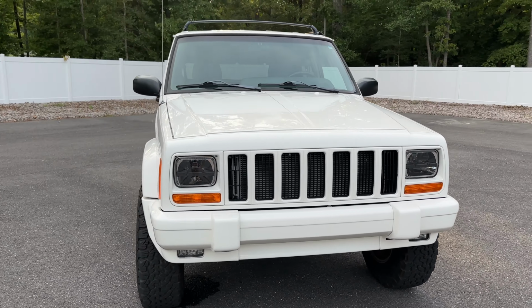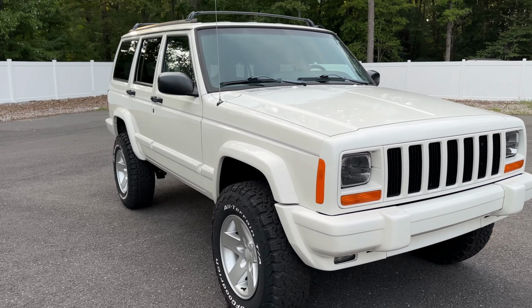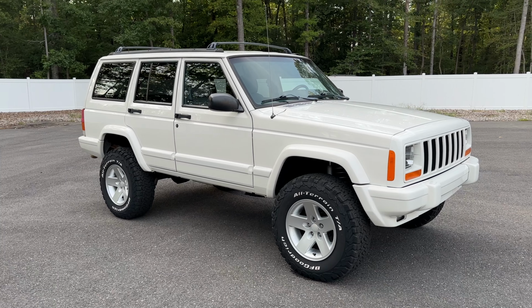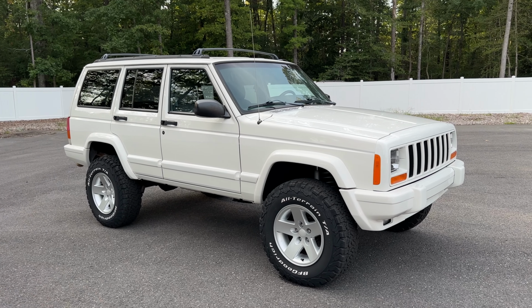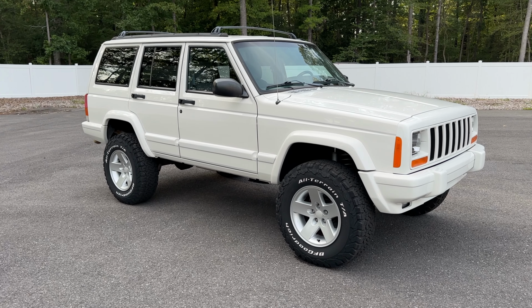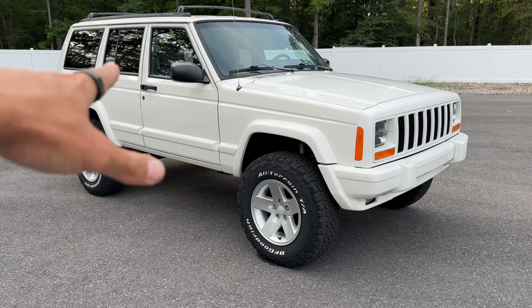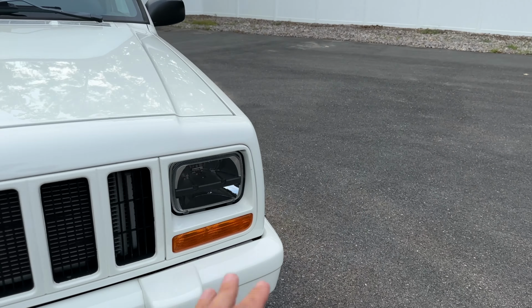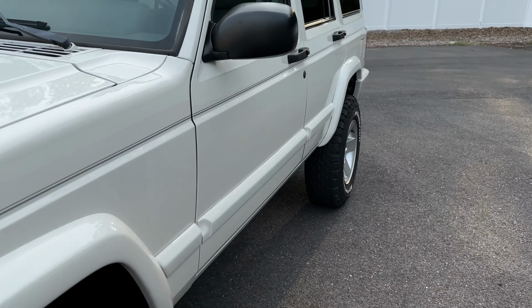If there's something you want to add to this Jeep, a roof rack, whatever it is, please let us know. I purposely like them debadged like this. They look really clean. If you want some badging, let us know. We'll be more than happy to add anything. Transfer case has also been dropped down. It doesn't need a slip yoke with this size suspension system on it.